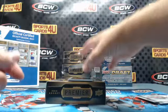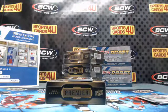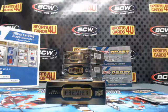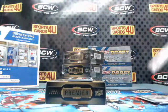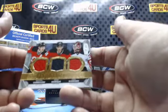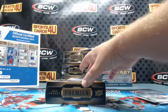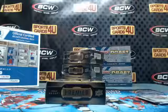What do we got here now? Rookie signatures for the Edmonton Oilers, Connor McDavid. Eight out of 99. Triple jersey. Michael Cammalleri, Adam Henrique, Cory Schneider. All Devils. Out of 399. Rookie autograph for the Hurricanes, Jaccob Slavin.